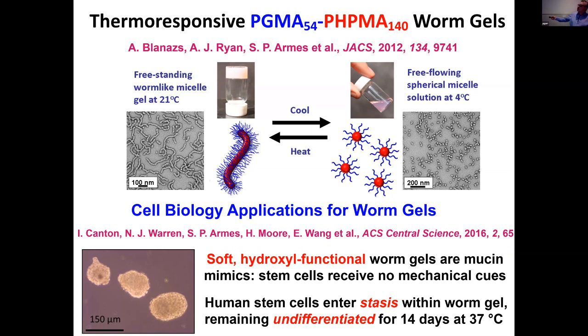And that's interesting because if stem cells fall asleep for up to 2 weeks at 37 degrees, that's an opportunity to ship them anywhere in the world from manufacturing site to clinic or hospital. And then you can easily isolate these stem cells by cold centrifugation under conditions where you've degelled. So in principle, this is a cheap, dumb storage medium for embryonic stem cells.